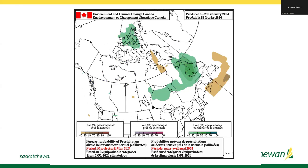Precipitation is a mixed bag. So consider this map to be a giant question mark for Saskatchewan, with some elevated probability of below normal directly in the center of the province.